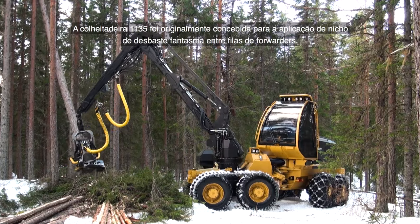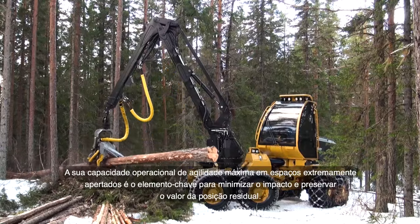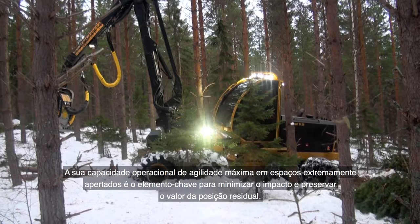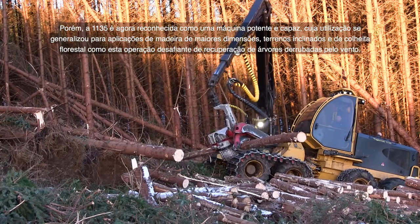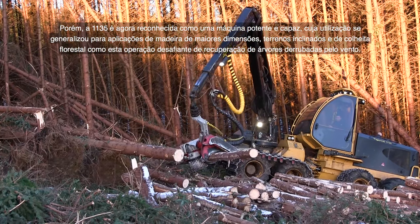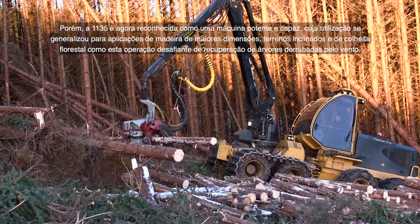The 1135 harvester was originally designed for the niche application of ghost thinning in between forwarder rows. Its ability to operate with maximum agility in extremely tight spaces is key to minimizing impact and preserving the value of the residual stand. However, the 1135 is now recognized as a powerful and capable machine that's found wider use in larger timber, steeper terrain, and clear fell applications, like this challenging blowdown salvage operation.